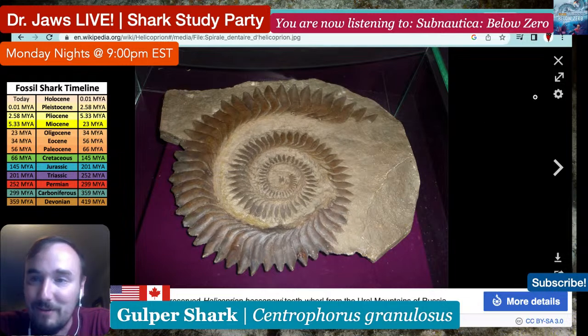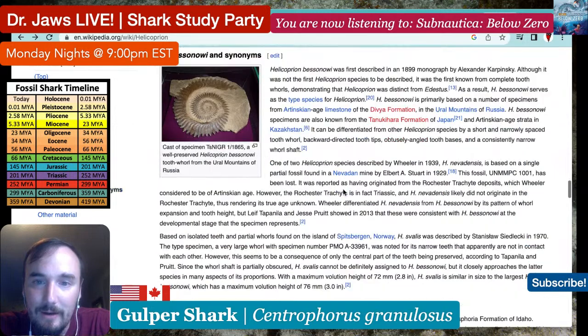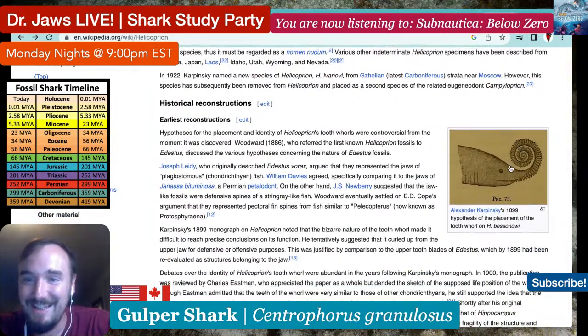Wow. Wow. Can you imagine this in life? Because, as I said before, shark teeth are literally razor sharp. That's no exaggeration. Just imagine being a poor fish on the business end of that. This is unbelievable. Sorry, this is a fun little side tangent.